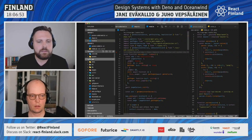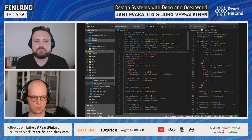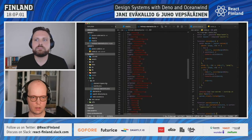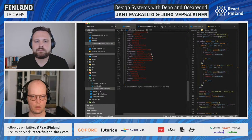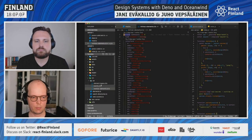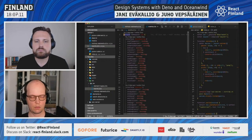Correct. I can even show the code, I think I have it somewhere here, but I had to fix it somehow. Let's see. So that's the type definition. I think the type definition can be improved. I have some quite quick typing. Then I describe events. This could be better as well.